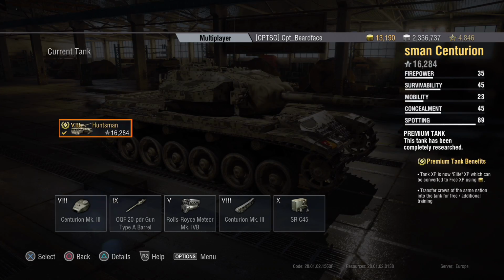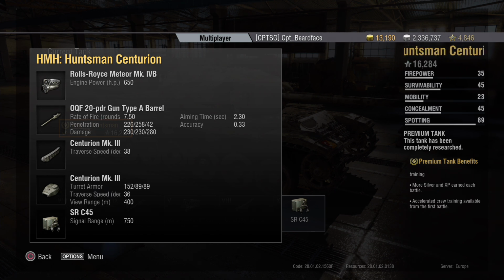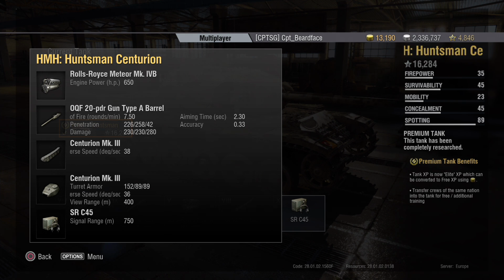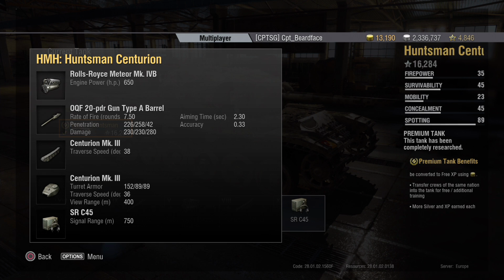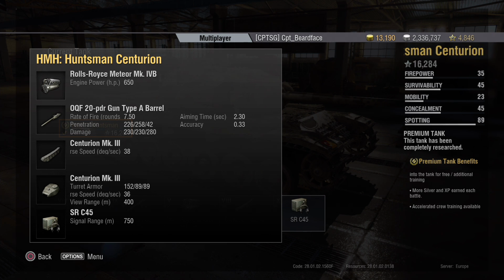But let's have a quick look at the stats. Really, it's the 20-pounder Type A barrel, like I said before: 7.5 rounds a minute, 226 pen, 230 damage, 230 on your premium as well, and 280 on your HE rounds. It has a 2.3 second aiming time and 0.33 accuracy, which is quite nice accuracy. That's exactly the same as a standard fully upgraded Centurion 1 with the same gun.